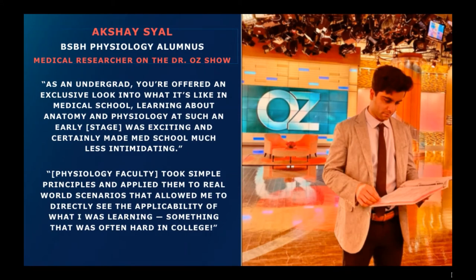Two things he says about what he liked about the physiology major is that as an undergrad, you're offered an exclusive look into what it's like in medical school. "Learning about anatomy and physiology at such an early stage was exciting and certainly made med school much less intimidating." He also says that physiology faculty "took simple principles and applied them to real-world scenarios that allowed me to directly see the applicability of what I was learning, something that was often hard in college."